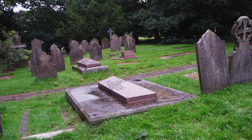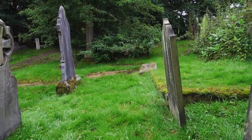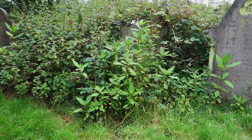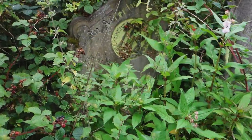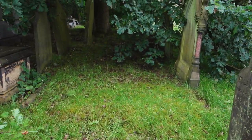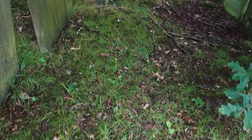We'll take you around this back end now anyway and show you a little something we found last time we were here, which we're unsure of quite what it is. And we'll show you the connection to the ship canal that we found. As you can see, I'm in shorts and I am now bedded in there. Stings off the old stingy nettles.